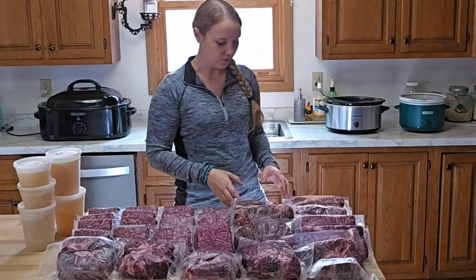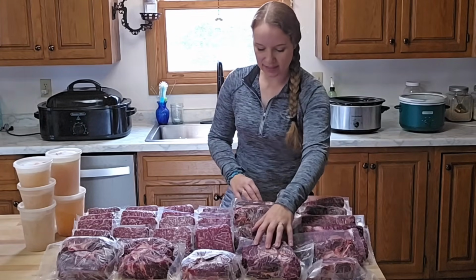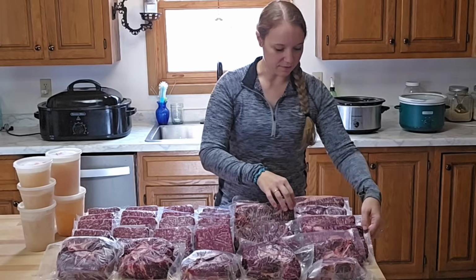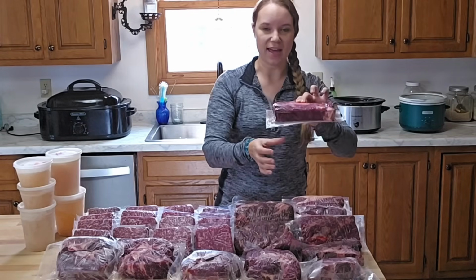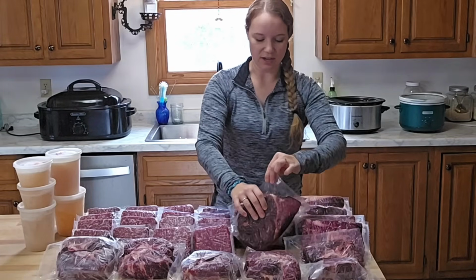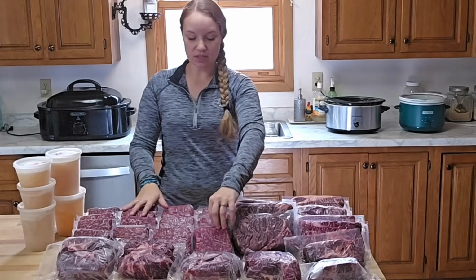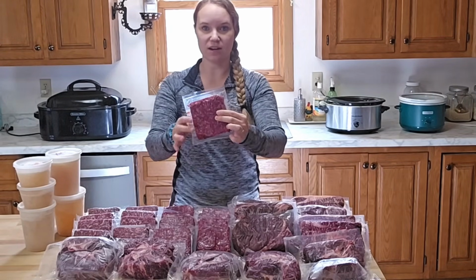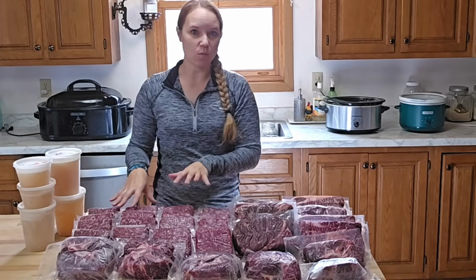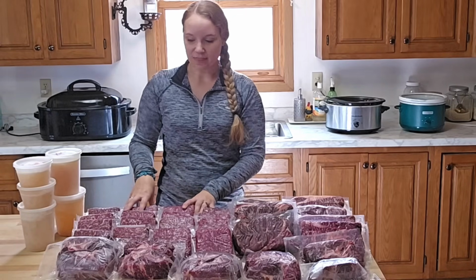I'm going to show you what we have here so far. I have about 20 pounds of roasts. We've got different sizes. I did take some of the roasts that were kind of bulkier or had a different shape to them. A lot of these are packaged really nicely into flat packages, and these are easier to store. So I took out a lot of the ones that were just kind of wonky, and we're going to use those up first. I have 20 pounds of ground meat, and these are in these square packages, and we got somewhere around 300 pounds of ground meat. So this is just a drop in the bucket of that, and we're going to get that shelf stable.